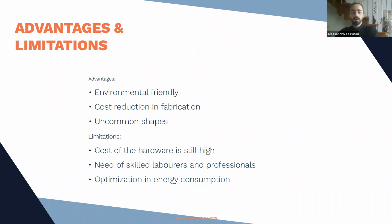And then also we still need an optimization of the energy consumption in this technology. Also in the construction industry, there is this kind of problem: the energy consumption in the whole processes that we use. But in this case, we have the benefit that we are developing new processes. So if we start from the beginning to think how to optimize the energy consumption, then everything will go smoother.